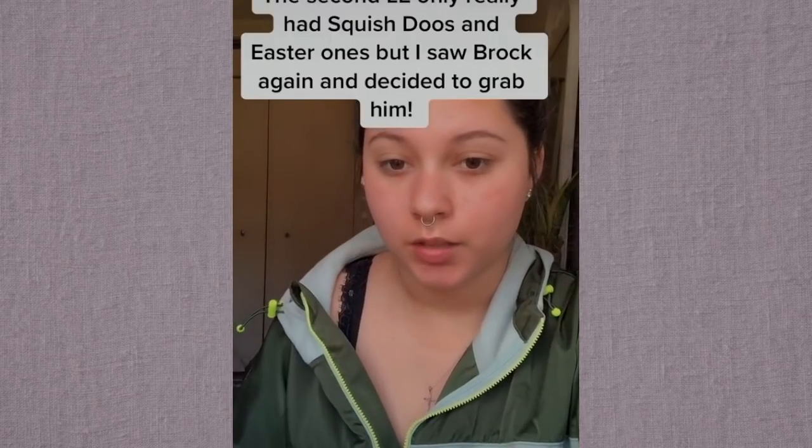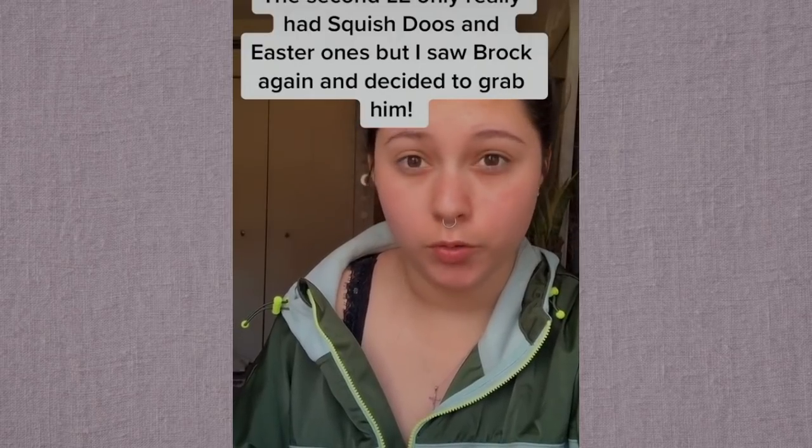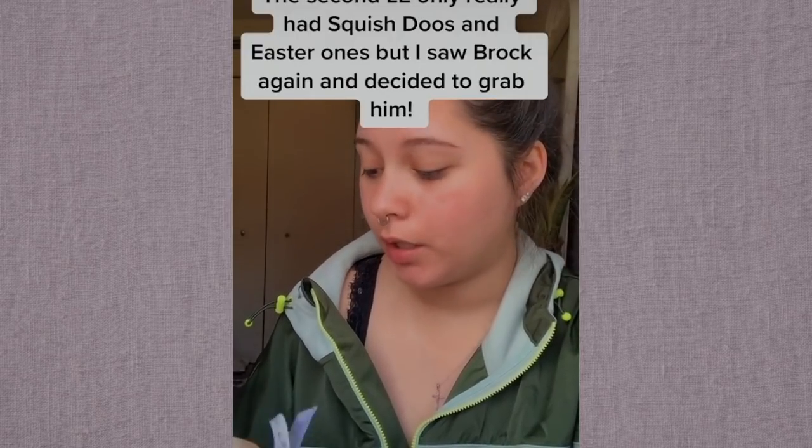The second Learning Express I went to mostly had Squish Dews and more Easter ones, like eggs and the tulips, which I didn't really like. But I saw Brock there, and I had to grab him. I saw him at the first one and passed. So I grabbed him at the second one because I thought he was too cute to pass up.